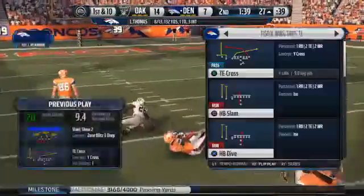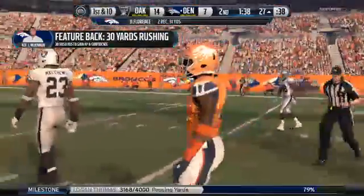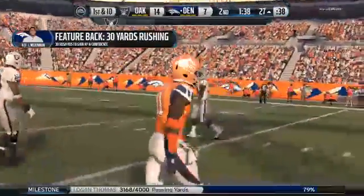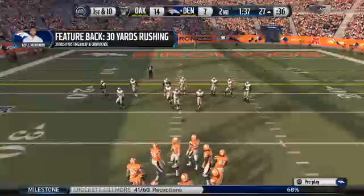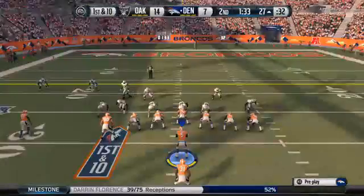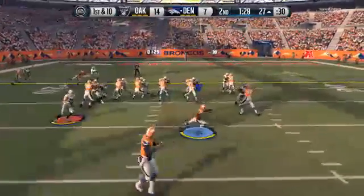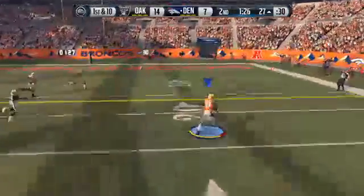Well, they call this route a lot of things. They call it a go route, a 9 route, or a fly route. And all of them mean the same thing: run as fast as you can, get behind the defense. Thomas completion percentage, 60% on the day. The Broncos from the 27. It's wide open.